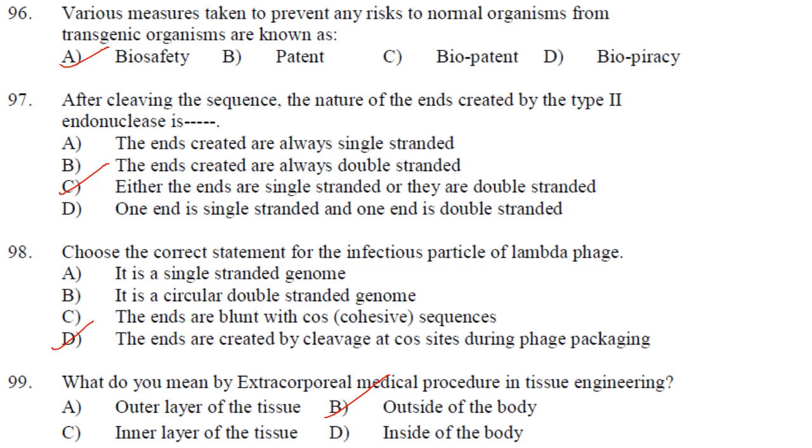Sometimes blunt ends are produced, sometimes cohesive ends are produced by type 2 endonucleases. Then next one. Choose the correct statement for the infectious particle of a lambda phage. It is a single-stranded genome. It is a circular double-stranded genome. The ends are blunt with cos sequences. The ends are created by cleavage at cos sites during phage packaging. That is more correct. So 98, D is the answer.